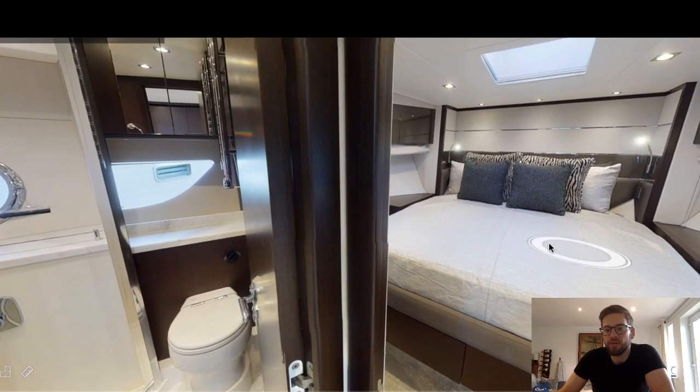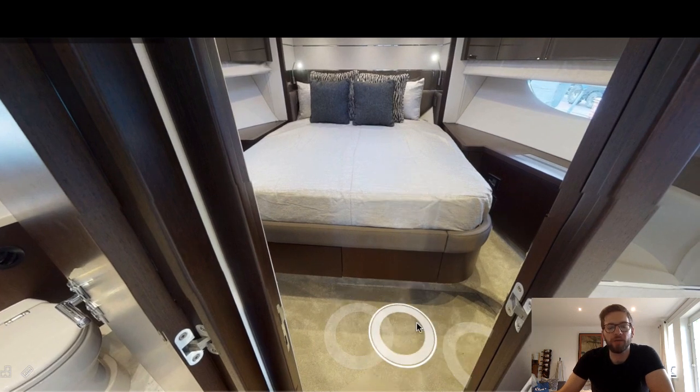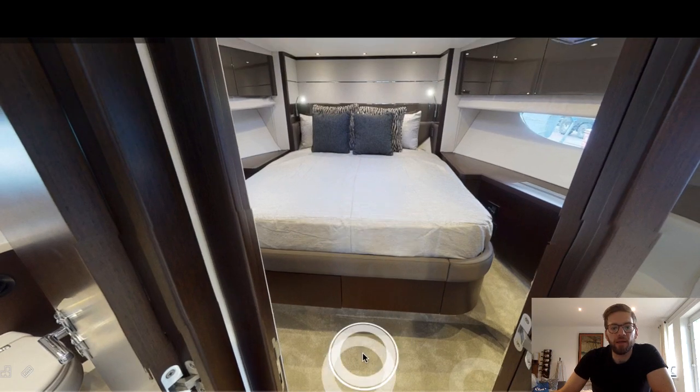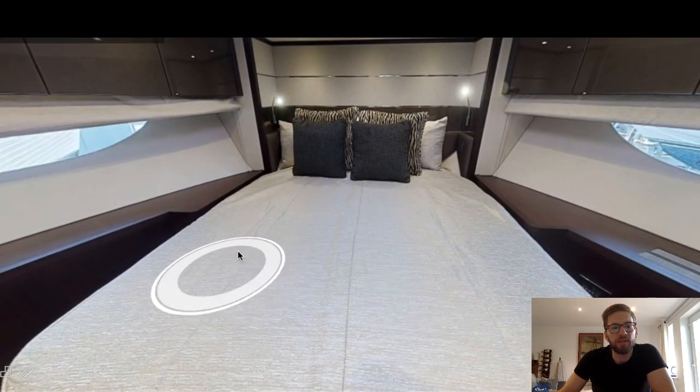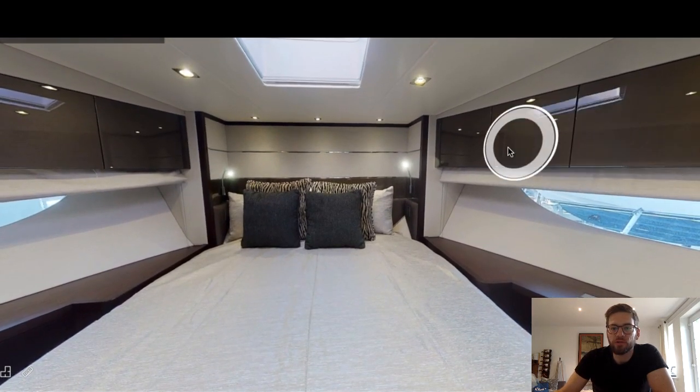Looking forward into the VIP cabin here, so we're now into proper carpeted cabins as well. Lots of soft pile carpets. The gunmetal again runs across the tops. All of this is storage all the way across the top of here, and also all the way across the top of here as well.